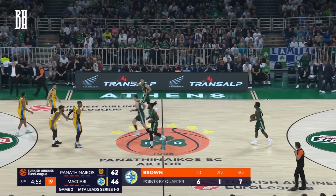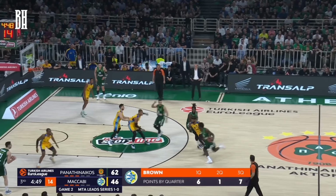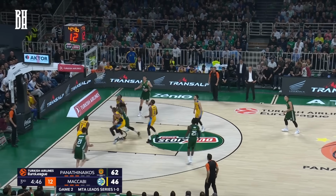Power continuing to pour in the points. Brown has as many here in the third as he has in the whole of the first half, but Kendrick Nunn is answering.